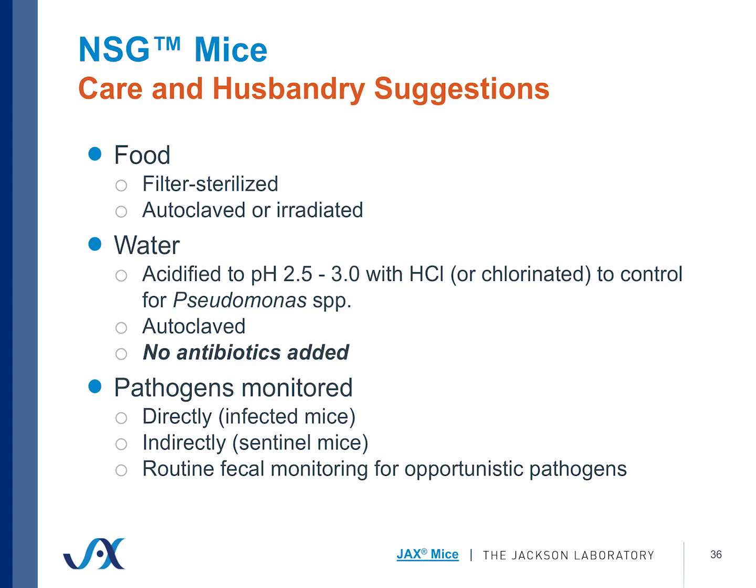In our facility, we acidify our water using hydrochloric acid. We acidify to a pH of 2.5 to 3 to control Pseudomonas species, and we autoclave it. At JAX, we do not add prophylactic antibiotics to our water. We'll talk more about prophylactic antibiotics in a bit, but we don't do it. We don't recommend it, although each facility, each institution may make a different judgment call on that.